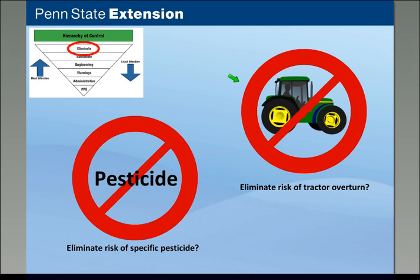But that isn't always applicable. If you say that in our company we're going to eliminate the risk of tractor overturn, well, as long as you have tractors operating, that risk is going to be present. To eliminate the risk of tractor overturn, the only way you're going to do that is to eliminate tractors, and that probably isn't going to happen. So elimination isn't always possible. Sometimes it is, sometimes it isn't.